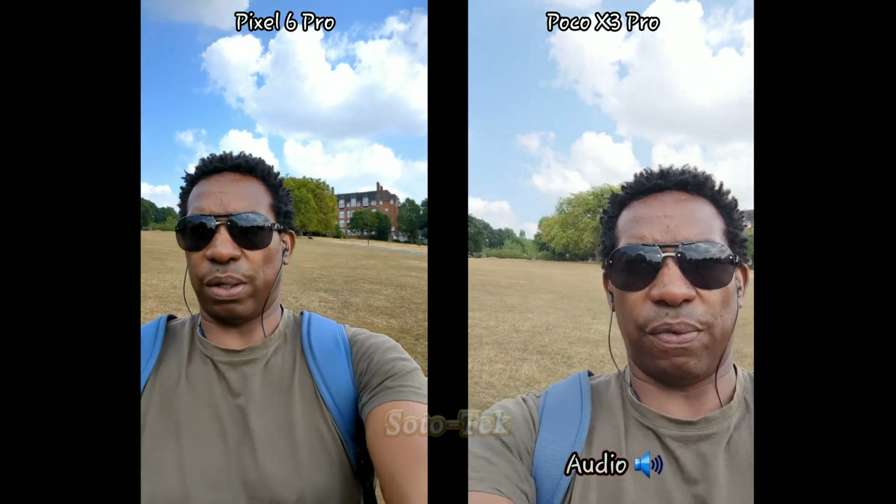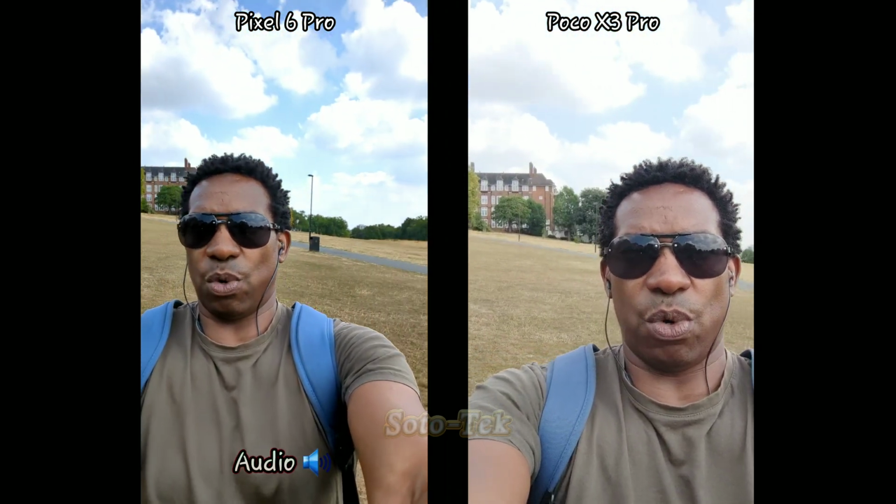Okay, Pixel 6 Pro and Poco X3 Pro, 1080p, 30 frames per second, which is the max you can record with the front-facing camera on the Poco X3 Pro. So let me pan around. It looks like the Pixel 6 Pro has a wider field of view. Let me stretch my arms a little bit more.